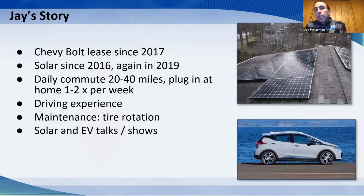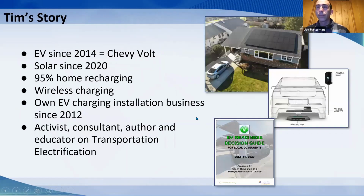And in addition to driving, I'm a solar ambassador with ISEA, so I do a lot of talks about solar energy for the home and EV talks, and I've done a number of electric car shows over the past several years. I'll take it from here.